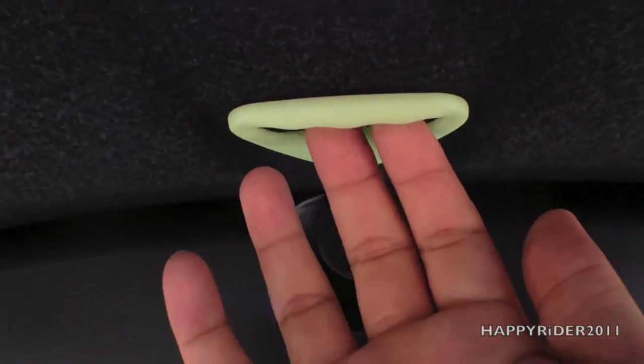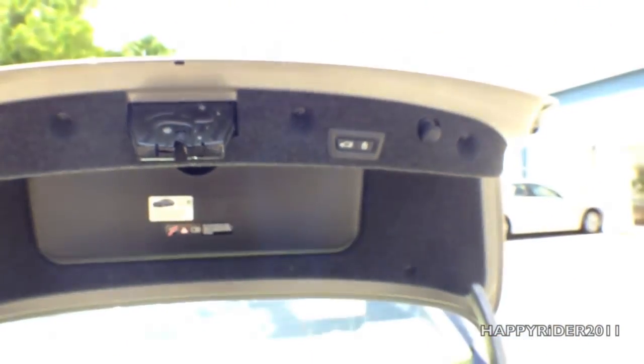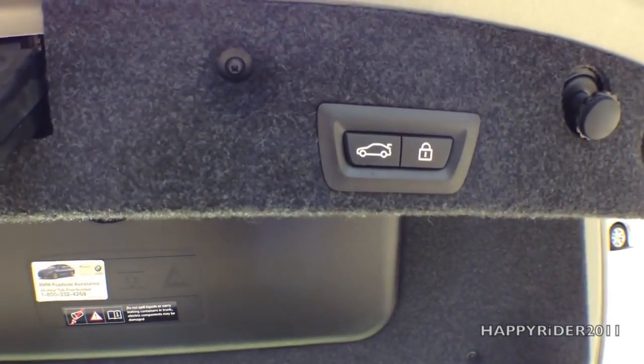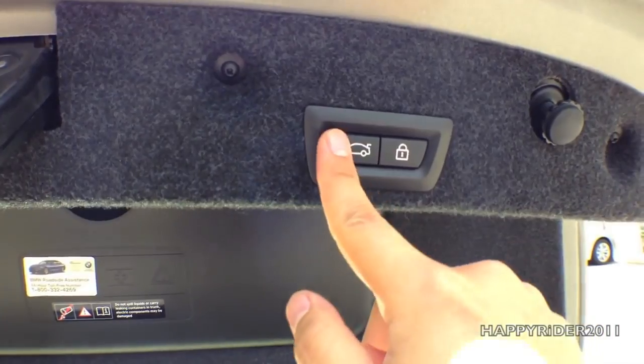And if you ever get yourself locked in the trunk, you can simply pull this down to release yourself. And on top there's 2 buttons. The lock button is to lock the door and the trunk, and the button on the left is to close the trunk only.